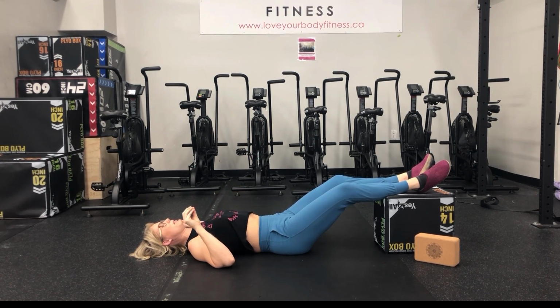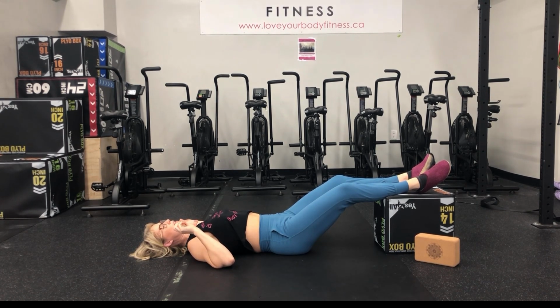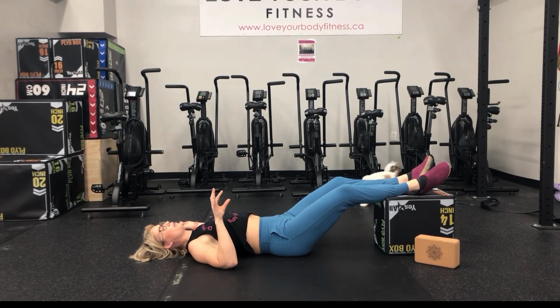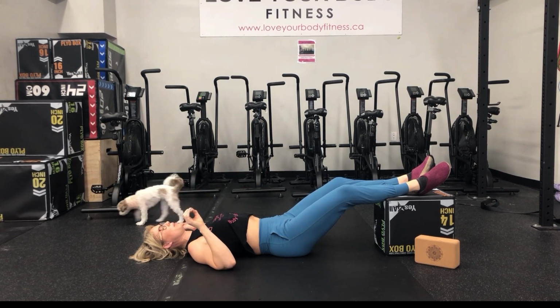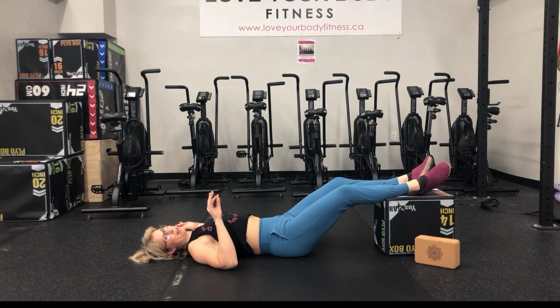If you want to make this a little more engaging for the pelvic floor, you can go a little deeper and imagine as you inhale, everything relaxes. And then on your exhale, imagine your pelvic floor just picking up a blueberry. So you're picking up a blueberry with your vagina, lifting it up into your body. And then on your inhale, you can gently place that blueberry back down.